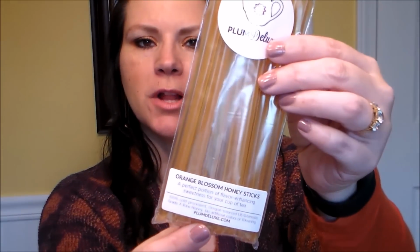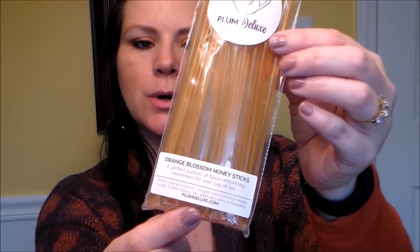And then I had gotten these Orange Blossom honey sticks. I've only used 2 of them, but I really like them. And then I don't know if you guys remember, I talked about I had got that tea sugar, and it's like rock cane sugar, so it was really hard, and I would put it in my tea, and I even tried it in coffee, and it just didn't want to melt. It didn't want to dissolve.